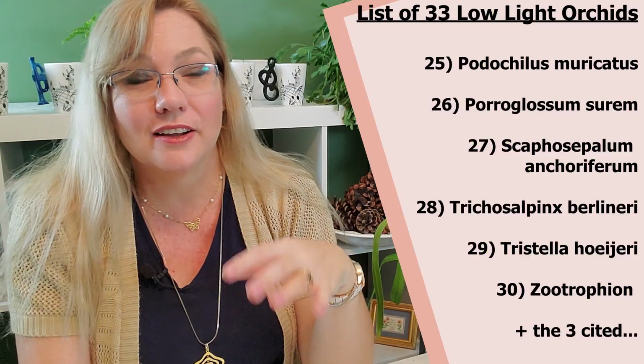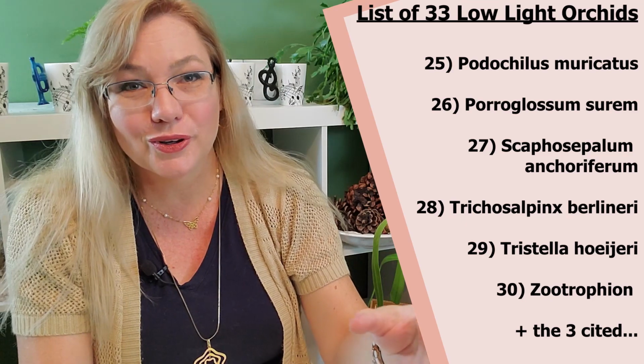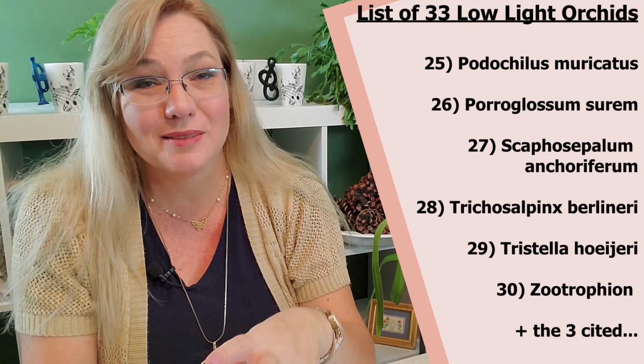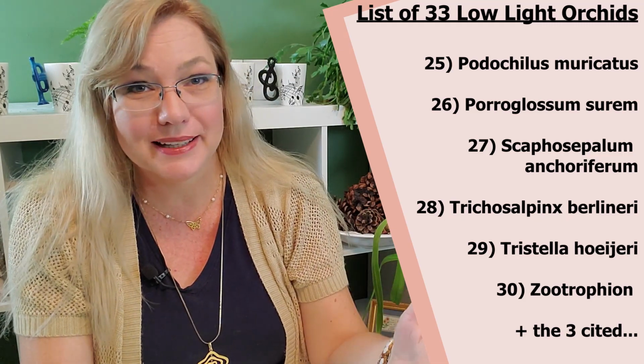They are terrestrial, but that just means that they like to sit on the leaf litter and on a layer of moss, and the roots will dangle down into this moss layer. So don't get potting soil that you have at your house and just pot them in that. They're terrestrial orchids, not terrestrial houseplants. But they're the same kind of idea, so they're easy to get used to.